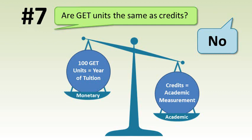One GET unit represents 1/100th of an academic year of undergraduate in-state tuition and state-mandated fees at the most expensive Washington public school, which is typically UW or WSU. When the student is ready to begin using their account, the payout value of 100 units will be the real cost of a year of in-state tuition. The payout is the same no matter where your child chooses to go to school. The maximum number of units any one student can have is 500. That's great, Luke. This was really a helpful explanation.